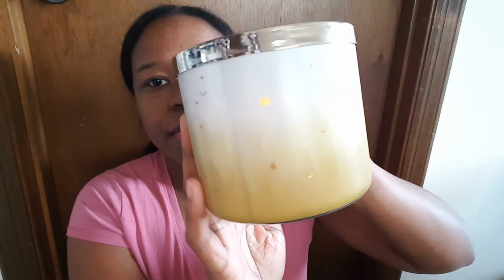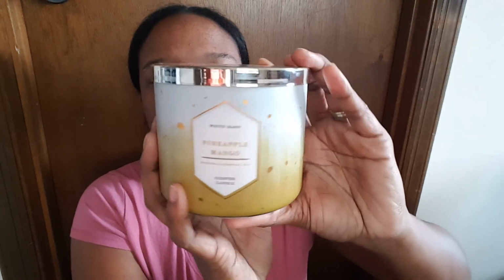And last but not least, it's the pineapple mango. It goes all the way around, just like this. Oh, it smells so good. To me, it smells like a good frozen drink.